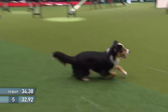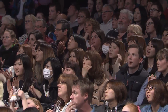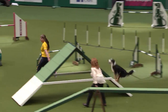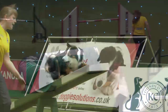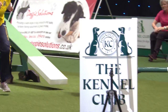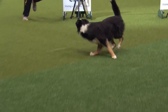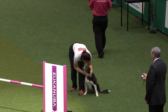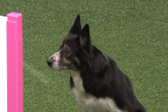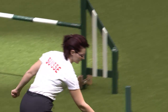They do. Great time again, 32.921. I think that's going to be one that we need to watch in the final. It's got good ground speed. And again, a nice, easy decision there for our judge, Helen Saunders. They're in sixth place after that run in this particular competition. So now, from Switzerland, we have Bliss.